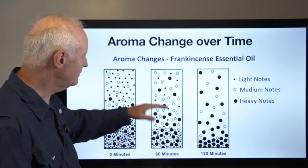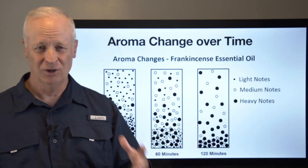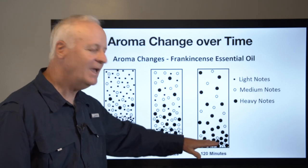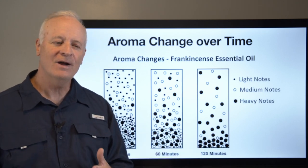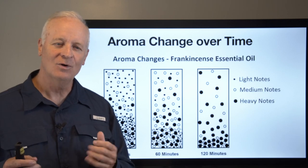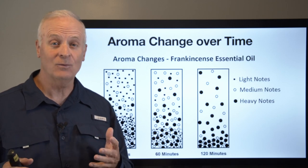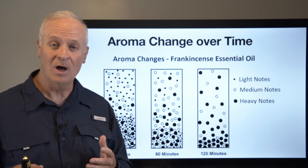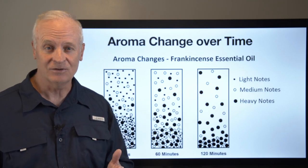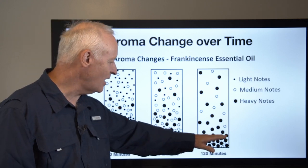It takes away some of that pininess. What's left over? These big, huge, heavy notes called sesquiterpenes and diterpenes. They take over. They are very long-lasting molecules, and they also put a person into a calm, relaxed state. And that's why a lot of people use Oman sacred frankincense for meditation and relaxation, because after a short while, these dominate the aroma.